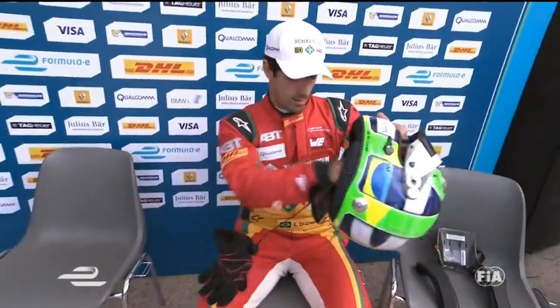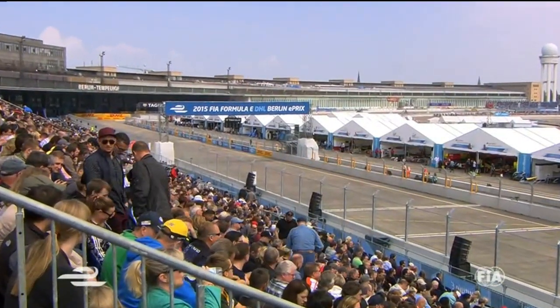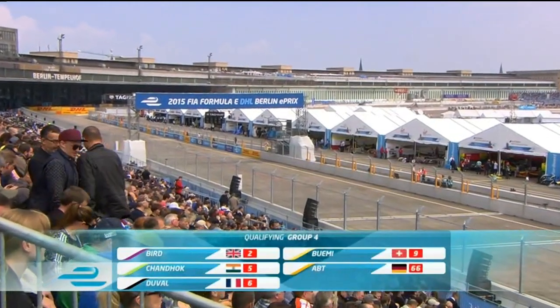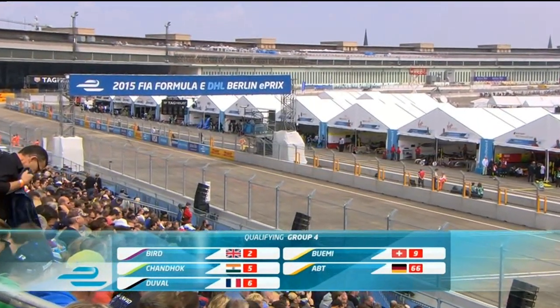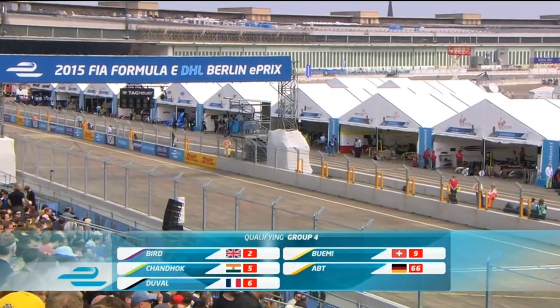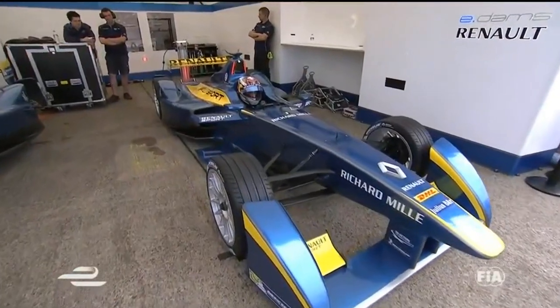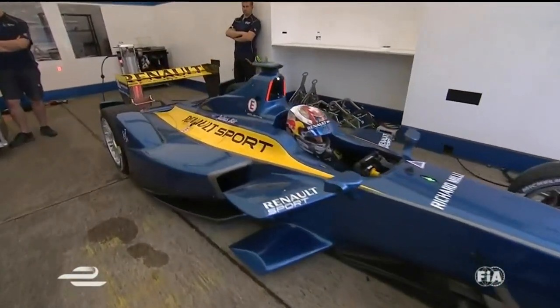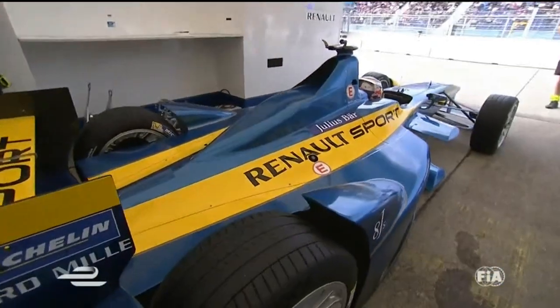That's di Grassi having a go at Nelson Piquet Jr., who claimed he got blocked last time out in Monaco. Piquet Jr. down in 10th place, so that rivalry continues to intensify. Qualifying Group 4 about to get underway. Sam Bird for Virgin, Karun Chanduk for Mahindra, Loic Duval for Dragon, Sebastian Buemi, the man there for e.dams, and Daniel Abt in car 66 for the Abt team.